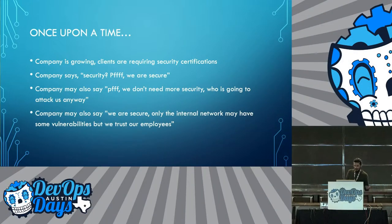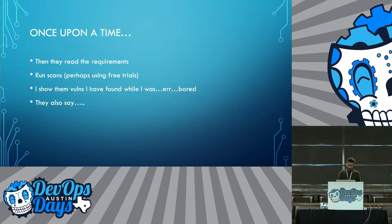Let's see, this is how the story goes. Once upon a time, there's a company growing. Clients are requiring security certifications, things like ISO 27001, or other security certifications that basically tell the clients or the company that's working with the company in question that, hey, you are secure, you have these security certifications, we trust you, we want to do business with you. The company says, we're secure. Company may also say, we don't need more security. Who's going to attack us anyways? We're pretty small. Company may also say, we're secure. Only the internal network might have some vulnerabilities, but who's going to do anything? We trust our employees. They're good guys.